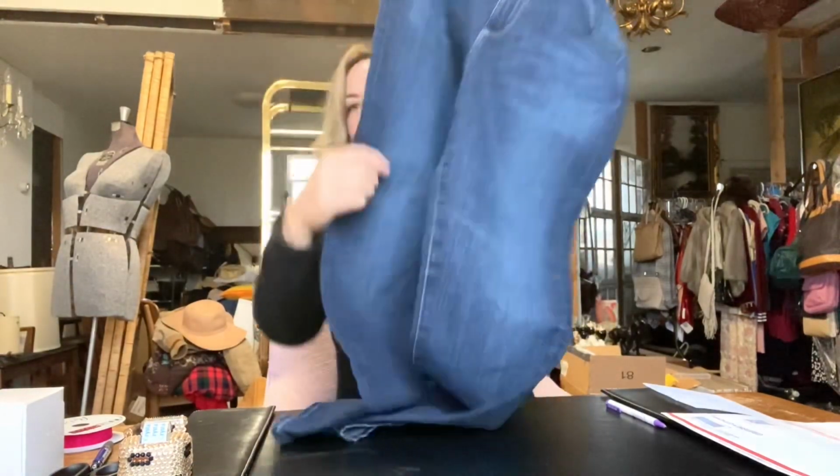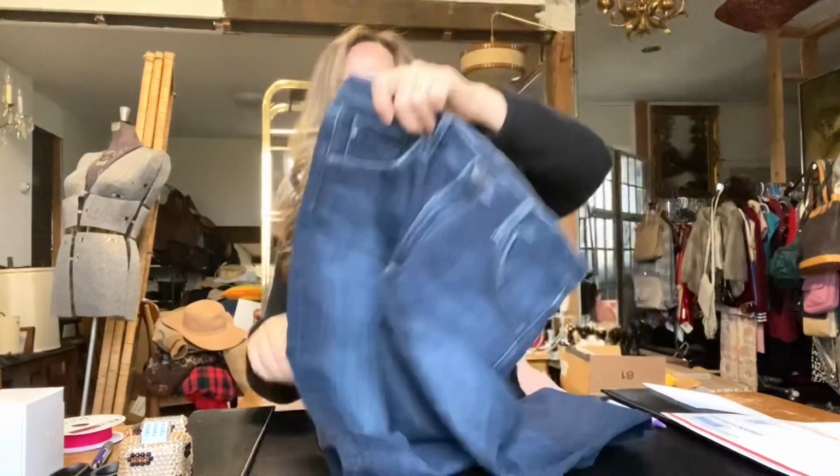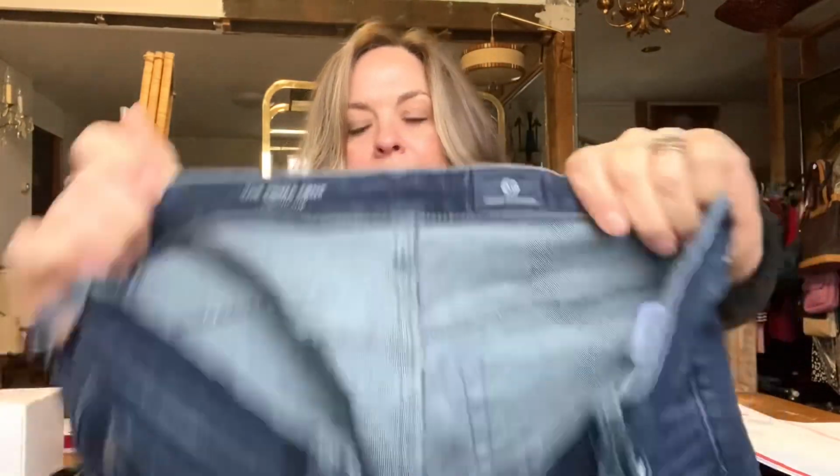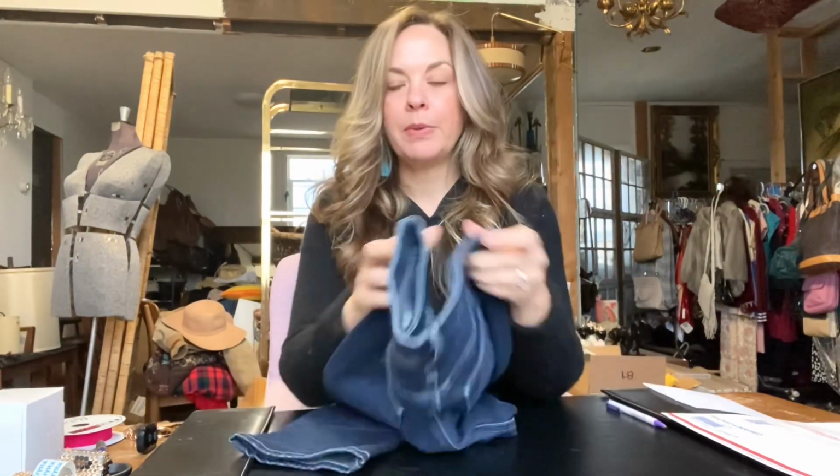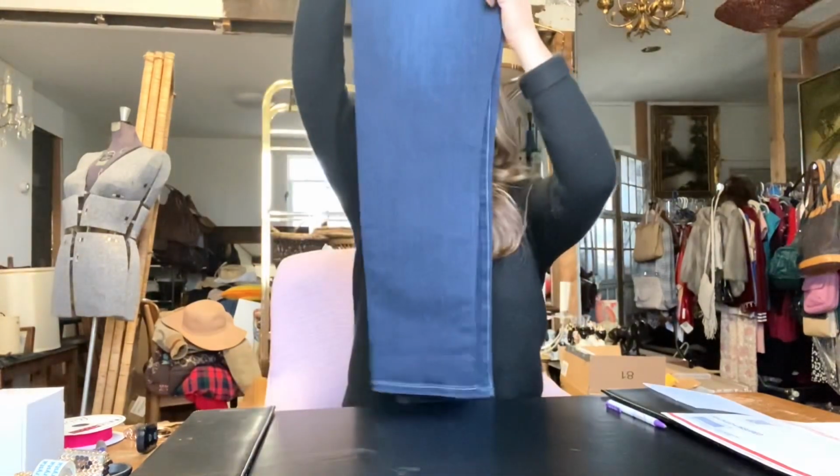Okay, so the next item is this pair of AG jeans, and I don't always pick up denim in general, and I don't always pick up AG, but I was at the Goodwill and a new rack rolled out. So these are the Prima Crop Cigarette Crop, just so you know what the style name is.